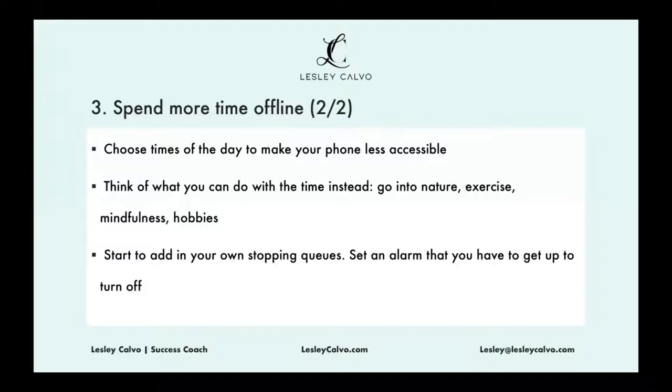A stopping cue is something that we would have had before when we were reading books and newspapers. At the end of a chapter, that's a stopping cue, or at the end of a newspaper, end of an article, that's a stopping cue. Or when we would have watched a program and it finishes, and the next one doesn't start until the week later, that's a stopping cue. It gives your brain the cue that it's time to stop. And now, like I said before, with the endless scroll and box sets, we don't have that anymore.